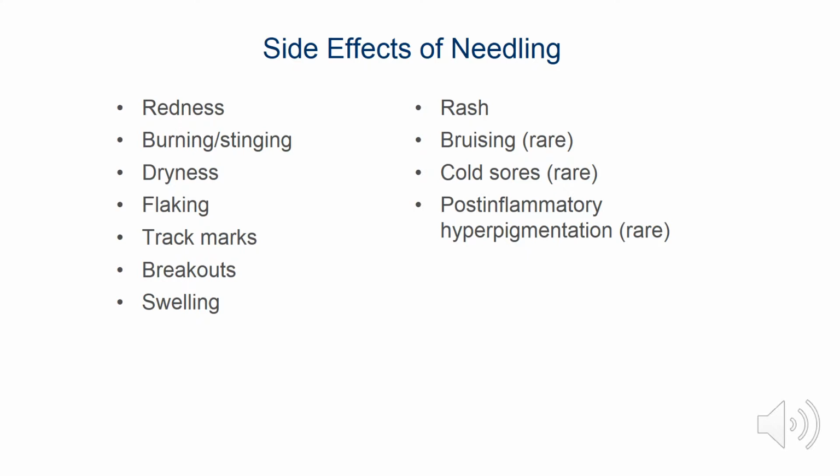So freshly treated microneedling skin is going to feel a little red and like a little burning and stinging sensation similar to a sunburn. If a manual exfoliation is not performed prior to needling, there may be some dryness and flaking, which will not last more than a couple days. And if the skin is properly hydrated post treatment, these side effects are unlikely.